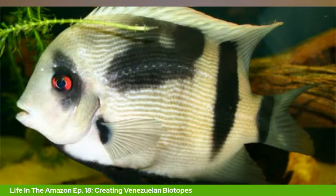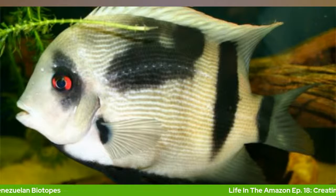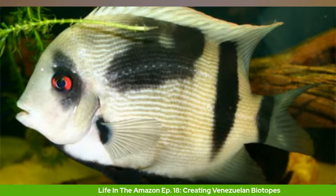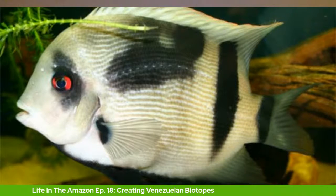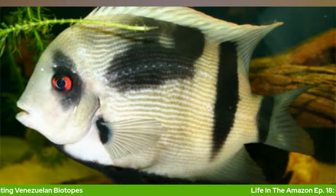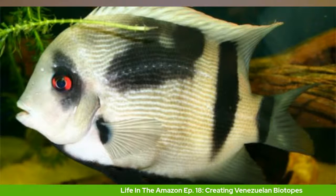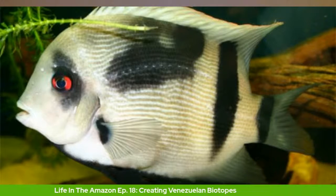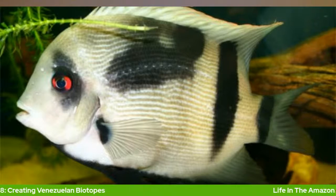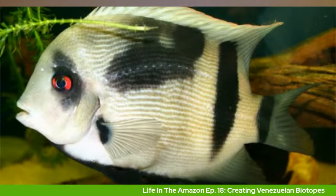So for the panda waru, you're looking at about 5.8 to 6.4 pH, and that's only if it's a wild caught panda waru. The tank raised ones are a little bit more hardy, but when's the last time I've seen a tank raised panda waru? I have never seen them, and they're extremely rare in the aquarium hobby, and they've only been available once or twice, and that was back in 2018. So I think all the panda warus that are coming into the aquarium hobby are wild caught.